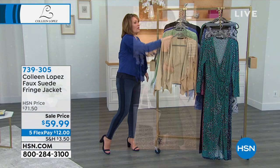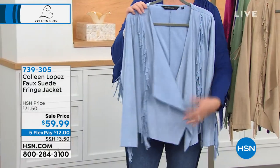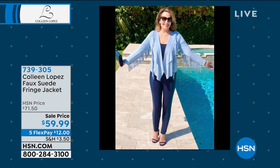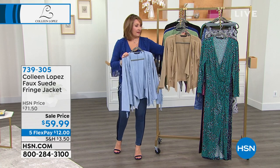The chambray is one of the most popular. These are the two most popular colors. Here's that chambray blue. We call it soft chambray. There you can see, I have it on with a navy blue legging. Only a couple hundred left. If you want the blue, good luck, don't wait. I hope you're able to get yours. It's fabulous. And then the latte, everybody fell in love with this.